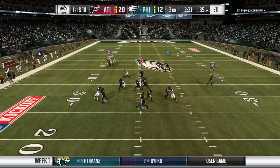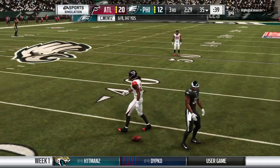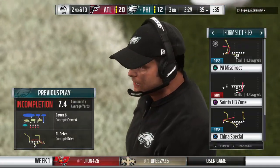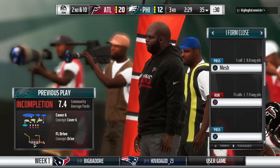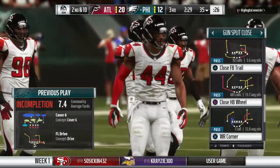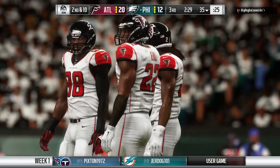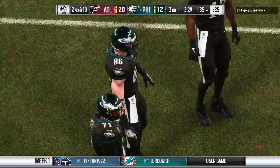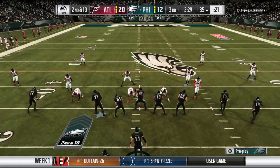On 1st and 10, here's Wentz. And nearly picked off there, and it would have been a great time for their first pick. Instead, it's 2nd down. Didn't have a receiver open downfield, and as it turned out, couldn't even find his outlet man because of the coverage. It was way too tight, unable to find anyone open. So after the incompletion on 1st, now 2nd and 10.